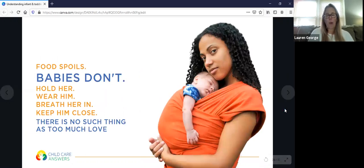And so, just a little quote: food spoils, babies don't. So never feel guilty about holding or wearing them. Hold him, wear him, breathe her in, keep her close. There is no such thing as too much love. It is impossible to spoil a baby, to spoil a human, with love.